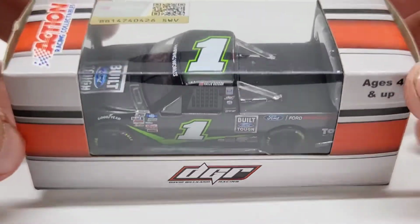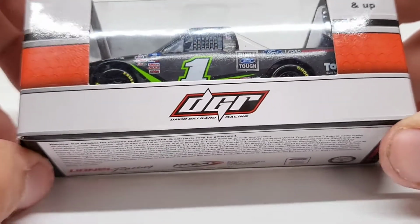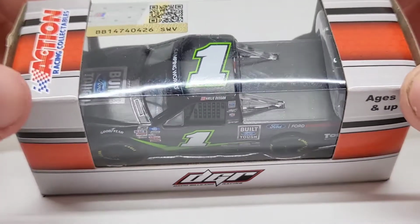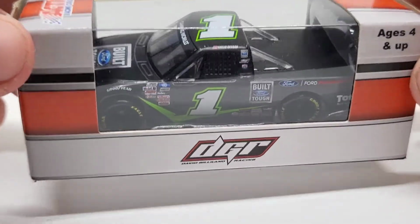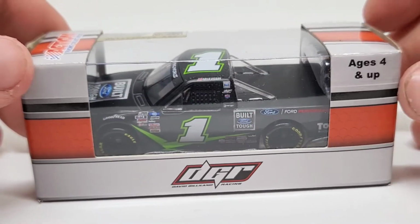If I can speak properly, that'd be nice. But yeah, I got the Built Ford Tough truck right here. I've been waiting on this one for a while, because I just didn't really feel like reviewing it, but I feel like it's about time, because I'm very late already. So once again, let's get into this diecast review and check out what we got for this paint scheme.